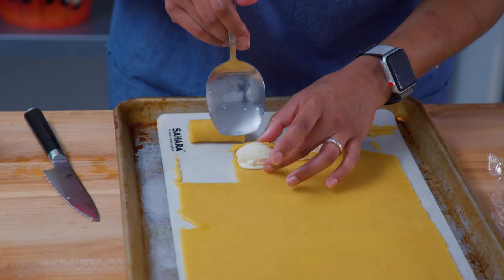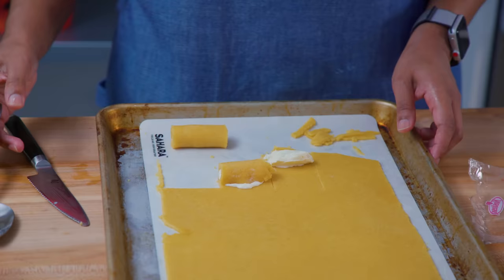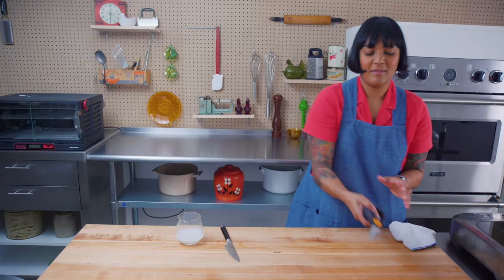Okay. Oh God, everything's melting. Oh God. Okay. I think this has to return to the freezer. But we got it. We got one. Things are happening. Things are coming together. It's gonna be okay.